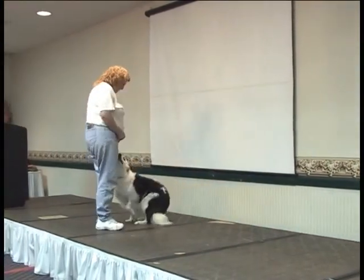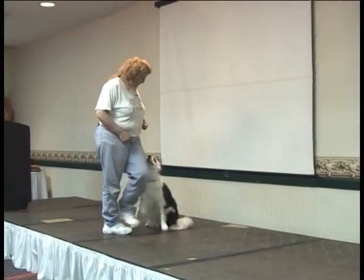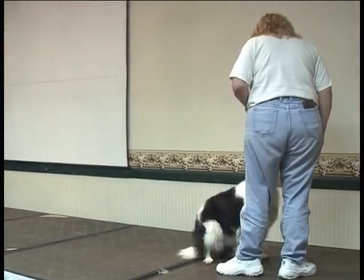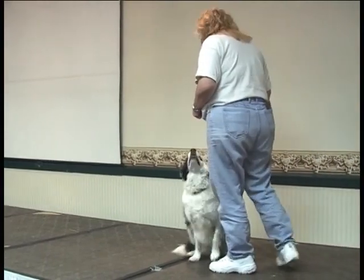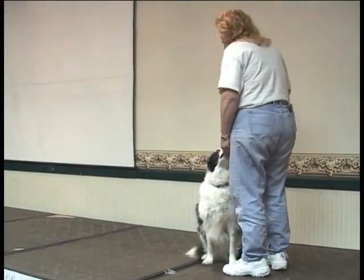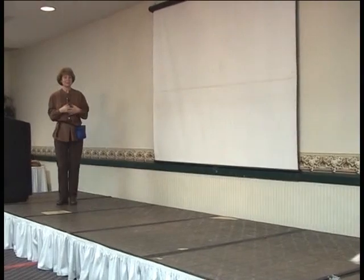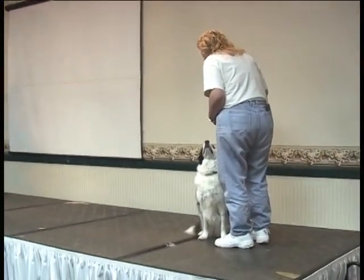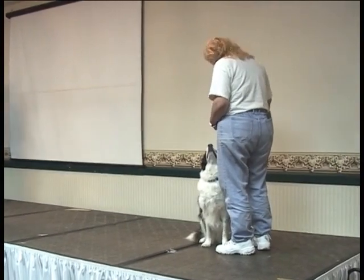And turn. She does want the treat. So what's happening is that Lassie's stopping because she's turning. Go ahead, give her one. Oh, good, that's fine.